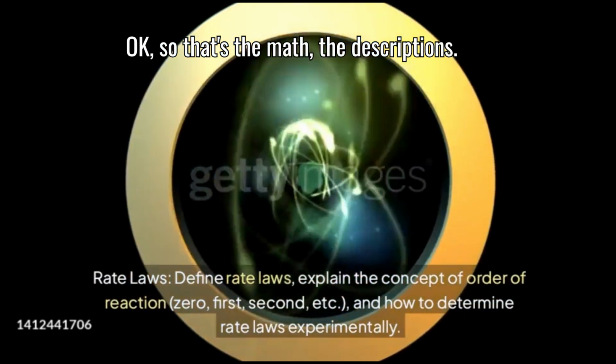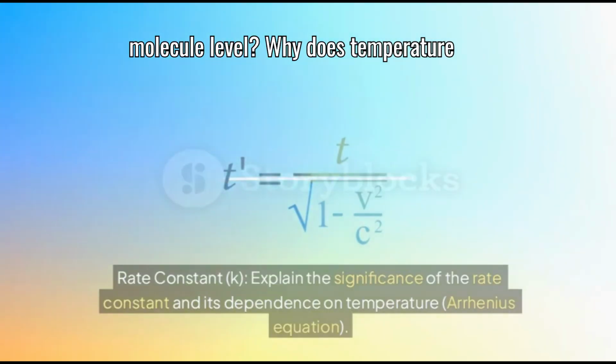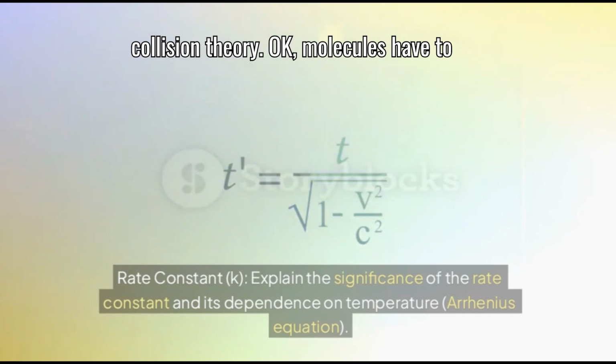Okay, so that's the math, the descriptions. But what's actually going on at the molecule level? Why does temperature matter so much? What makes a reaction happen? Right, moving from the what to the why. This gets us into the core theories. The main one discussed is collision theory.